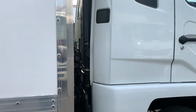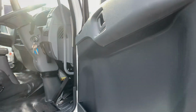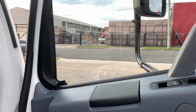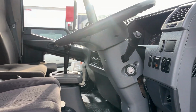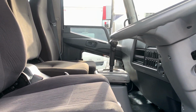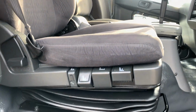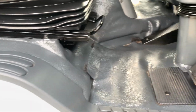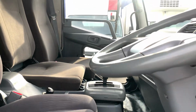Jump up and have a look inside. Okay, we are fitted with power windows, air conditioning, Allison 5-speed automatic gearbox. You can see inside, it's not knocked around. No bumps and bruises anywhere inside. It's just a nice, clean, original truck.